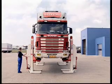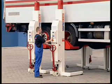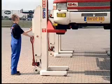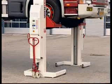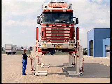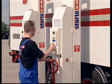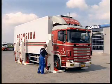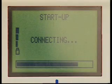Besides the configuration where cables link the lifting columns with each other, Stertil-KONI has also designed a wireless version. Each column is powered by batteries, so lifting takes place completely independently of the electricity supply. There is therefore no longer any danger of tripping over cables, and the lifted vehicle is completely accessible. The controls of each column communicate with each other via a wireless, entirely secure Bluetooth system. This makes Stertil-KONI mobile lifting columns even more flexible and easier to employ.